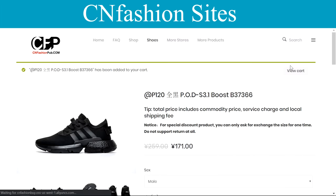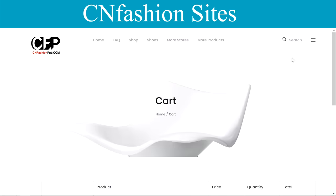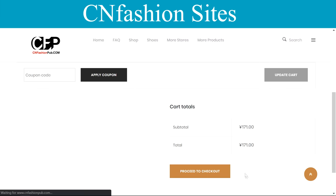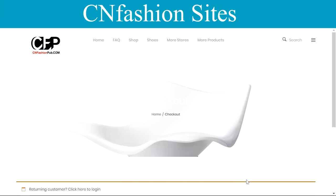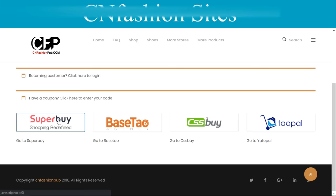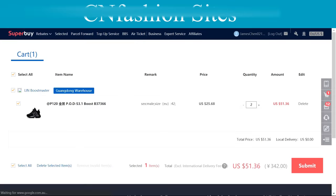Once that's in your cart, and you've picked all the shoes you want, which you could pick multiple of course, you'll then go to your cart, and proceed to checkout. After this, you can choose to go through four different agents: Superbuy, Basetile, CSS Buy, and Yitaobao. What I would prefer is Superbuy, since that is the main agent I use for this video. So we'll click Superbuy, and it should take you to a Superbuy payment page.